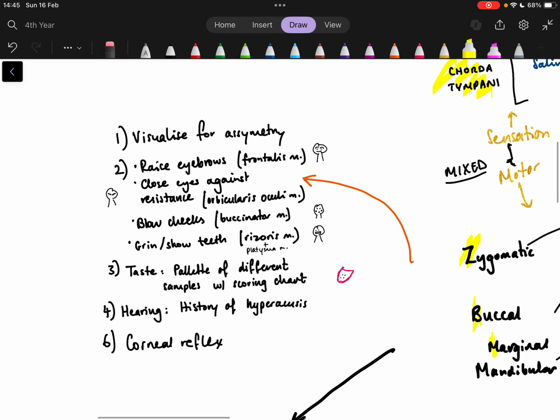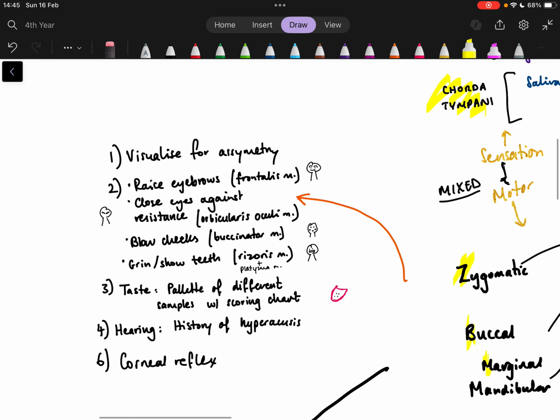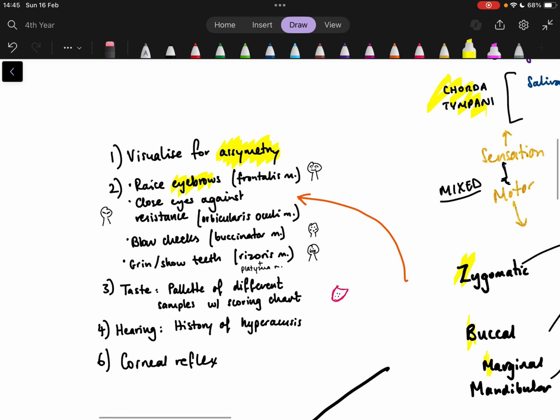That's pretty much it. So in terms of the actual examination, we have to look for asymmetry. Look at the patient's face, see if there's any deviation across the two halves of their face, or anything that stands out. Then you get them to do certain actions. You make them raise their eyebrows, because that tests the frontalis muscle, which is at the forehead region and innervated by the temporal nerve, which I just talked about.